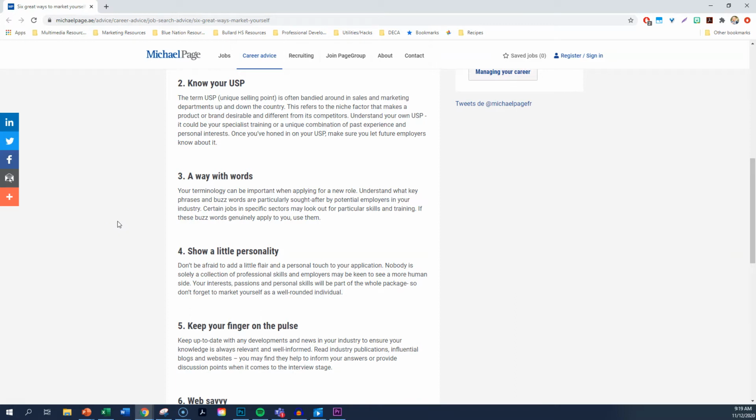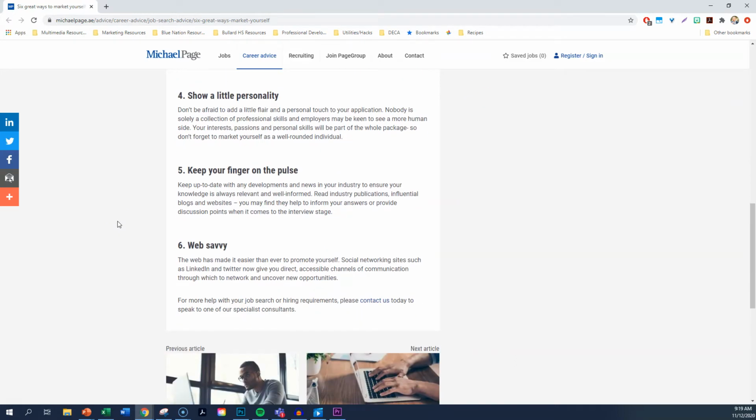Number 4, show a little personality. Number 5, keep your finger on the pulse. What that means is keep up to date with any developments and news in your industry to ensure your knowledge is always relevant and well informed.